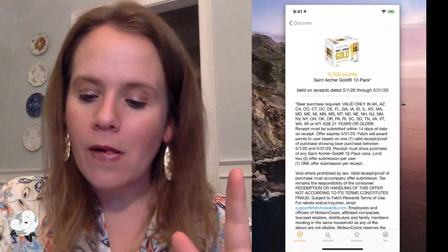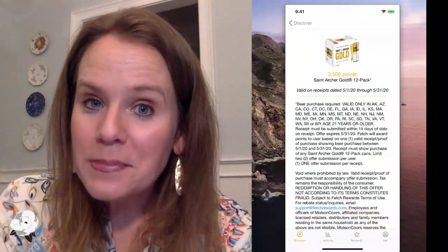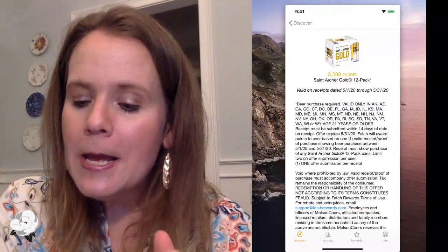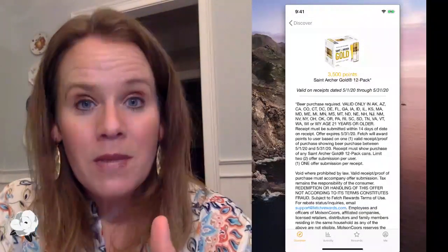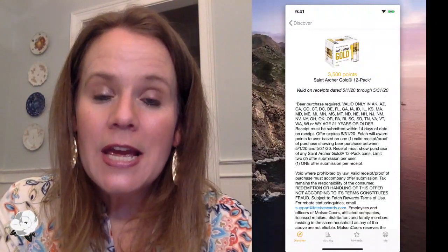So I don't normally talk about alcohol in this one, but I wanted to mention this deal. There are times that deals can overlap across multiple apps or multiple online things, and this is one of them. So I posted a free after rebate offer, or maybe you've even seen a commercial for it. St. Archer Gold is offering a ton of people, I think the rebate has up to like 5,000 submissions, a free pack of St. Archer Gold beer. This is low carb beer. Up to $20. So you can do that online rebate, but you could also submit your receipt to Fetch, and you're going to get 3,500 points when you submit it to Fetch. That's $3.50 back in your Fetch account.